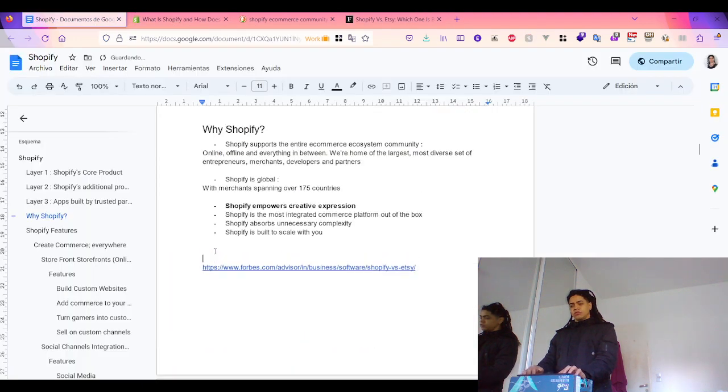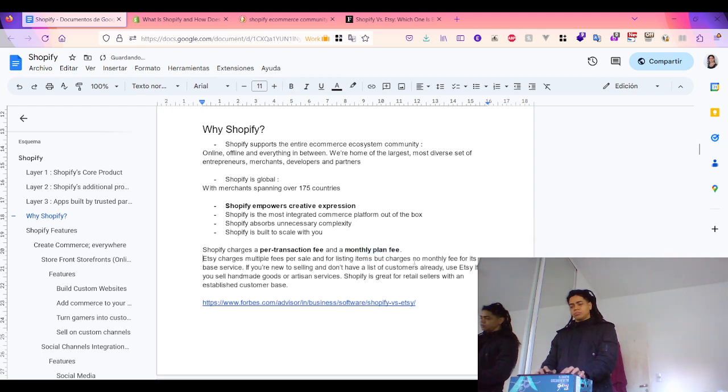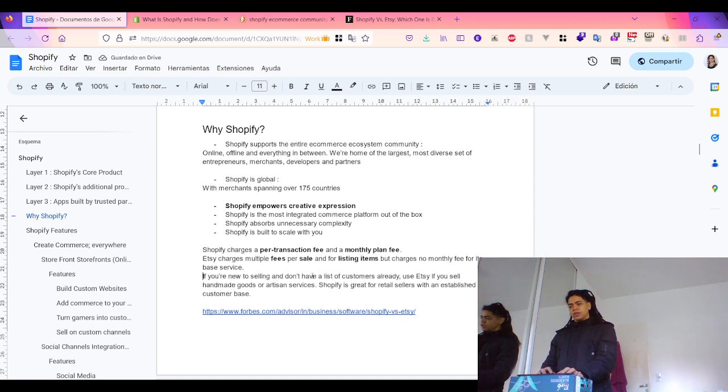So to understand a little bit more about that, Shopify charges per transaction fees and a monthly plan fee, right? Etsy, on the other hand, charges multiple fees per sale and for listing items. If you're new to selling and don't have a list of customers already, use Etsy. If you sell handmade goods or artisan service, Shopify is great for retail sellers with an established customer base, right? Exactly.